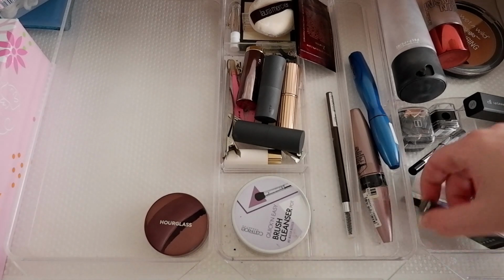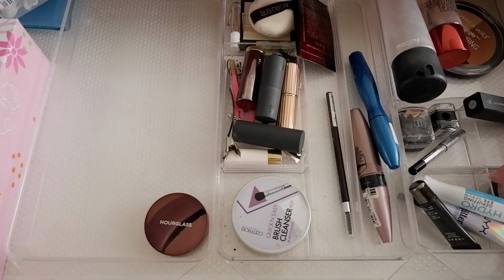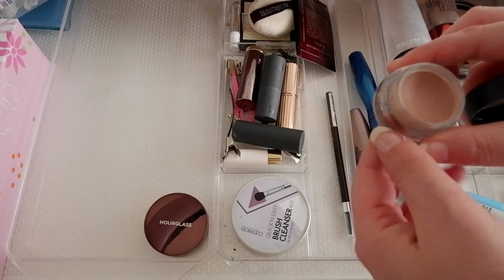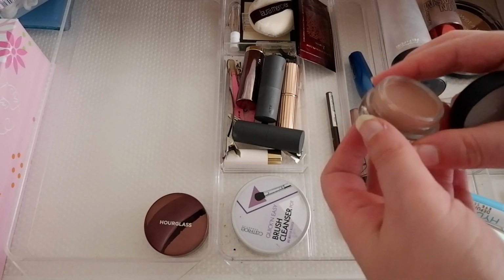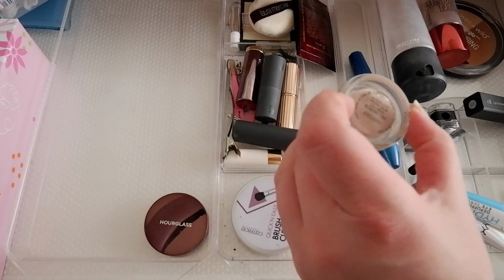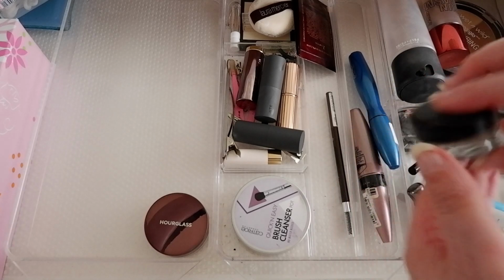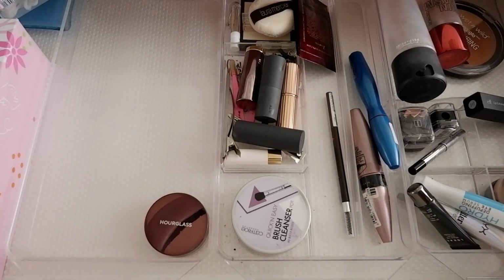And everything else is still good to go. My eyeshadow primer is still okay. My MAC Paint Pot, I keep feeling the glass jar of this, and you just can't really see much progress yet. But if I hold it up against the light, I can definitely start seeing bare patches in the product. So that is exciting.